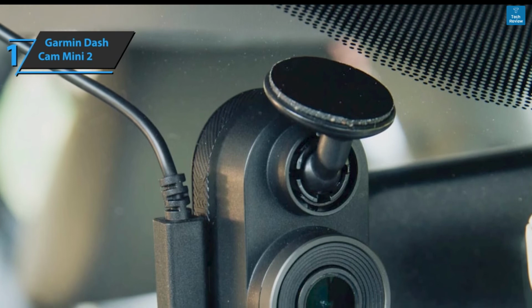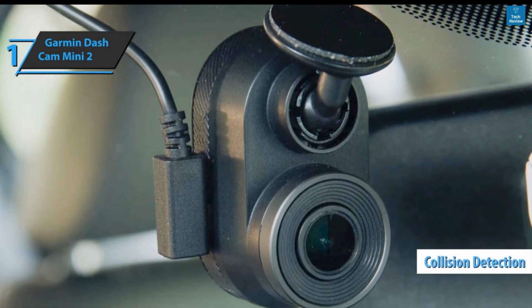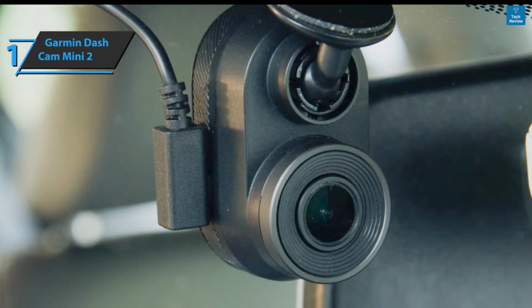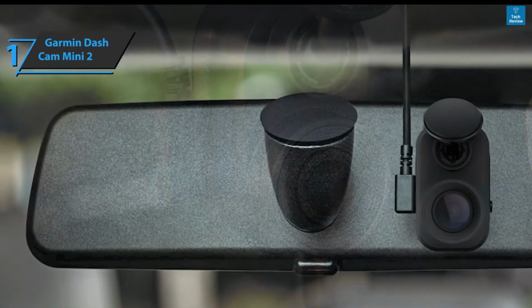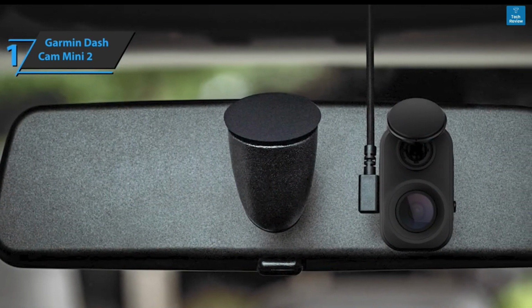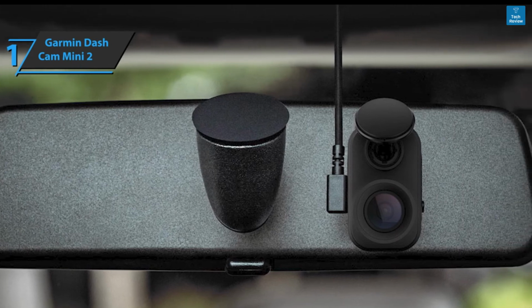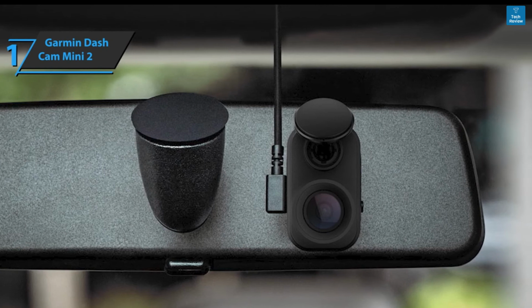Video is automatically saved when a collision is detected, but the button is useful for manually saving videos of anything else you see while driving. The camera comes with a choice of USB cables, one short and one long, plus a dash camera power adapter from the cigarette lighter socket. A pair of sticky windshield mounts are also included, which makes it easier to change the camera between the 2 vehicles. Garmin's smartphone app is called Drive.